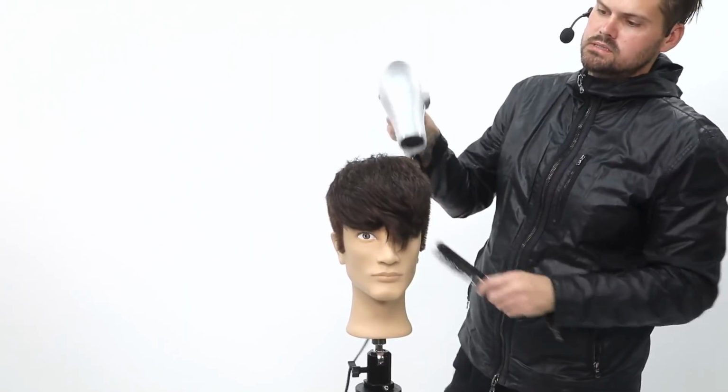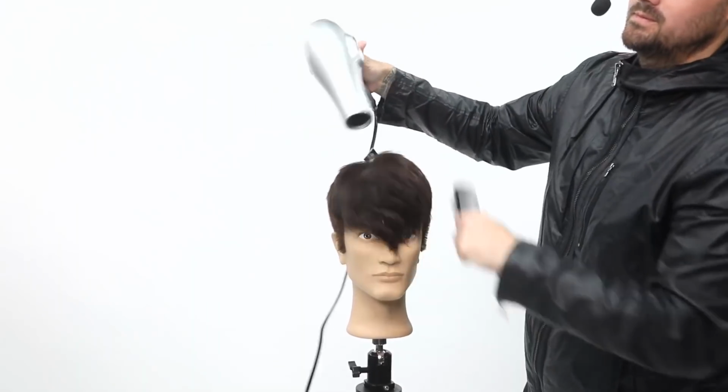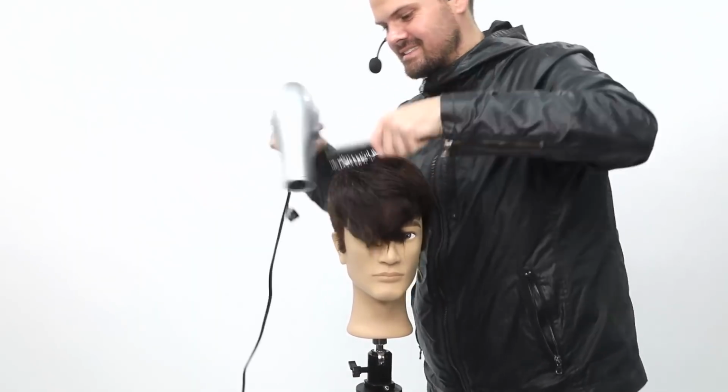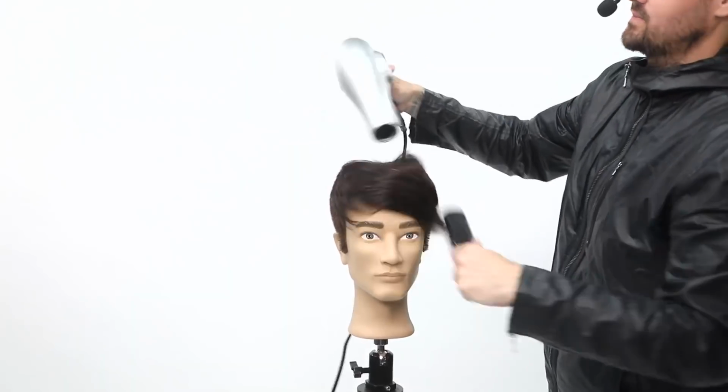Letting that swirl do its thing. All right.